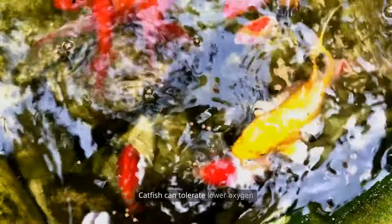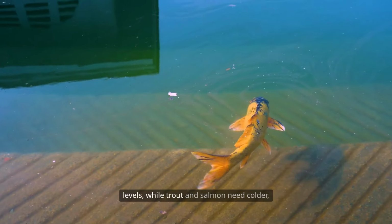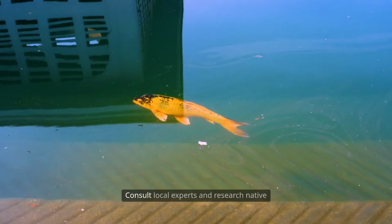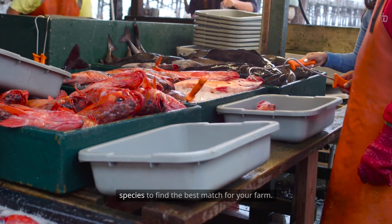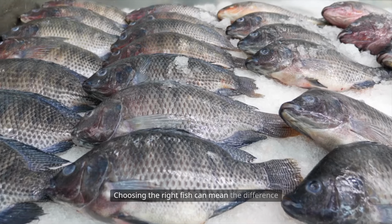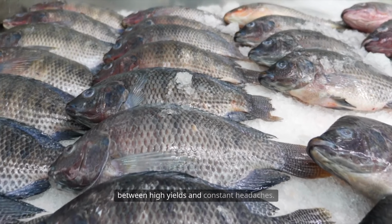Catfish can tolerate lower oxygen levels, while trout and salmon need colder, highly oxygenated environments. Consult local experts and research native species to find the best match for your farm. Choosing the right fish can mean the difference between high yields and constant headaches.